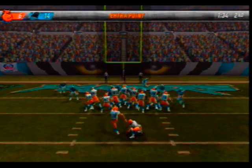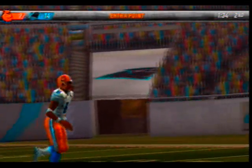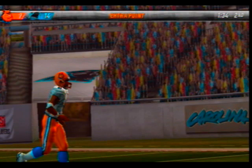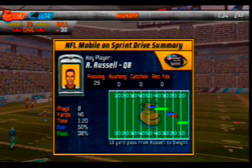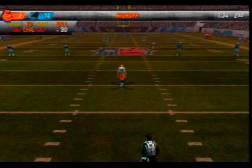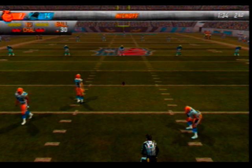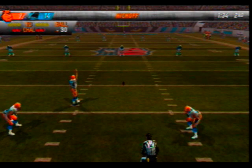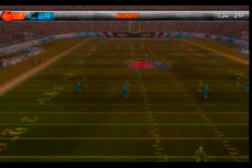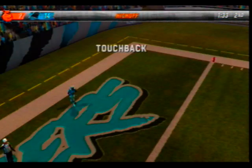Henderson comes in for the extra point. The extra point is good. After the touchdown, the score is 14-7, Panthers. Sends it sailing. This one is fielded by Cox. With this lead, I just run the ball and go into halftime ahead.